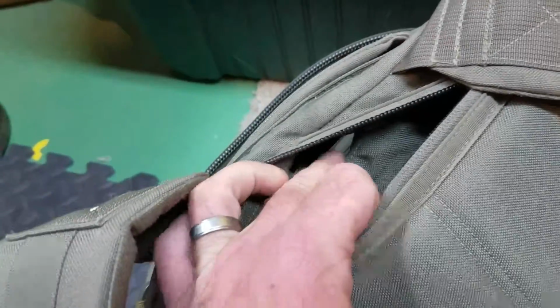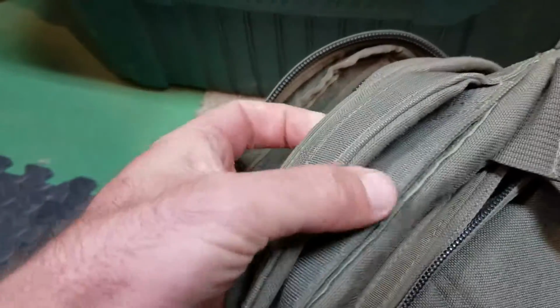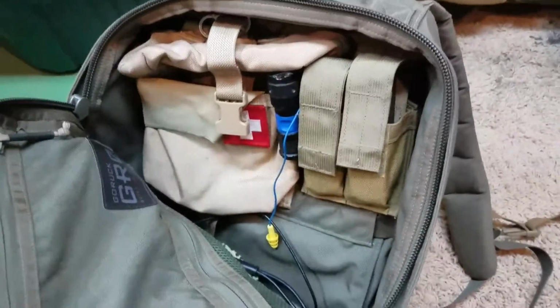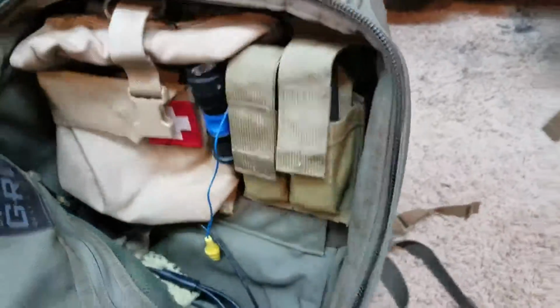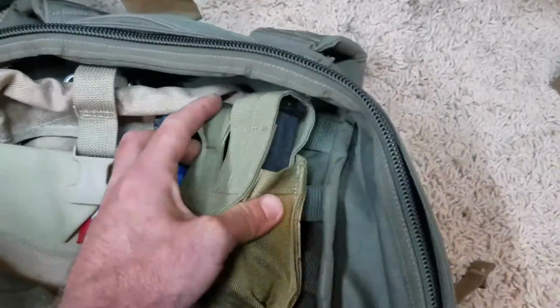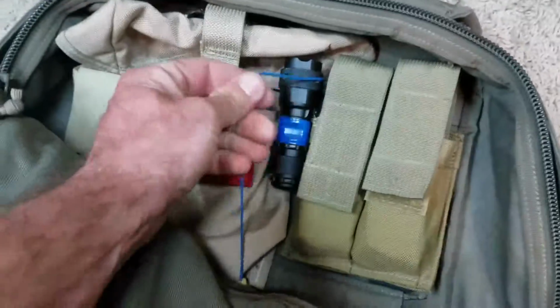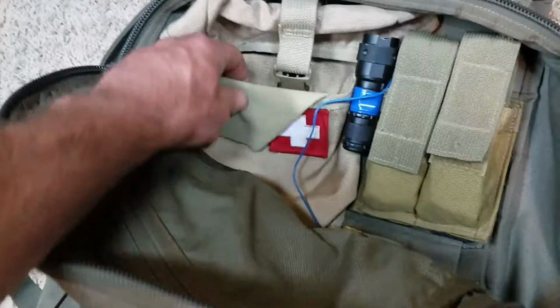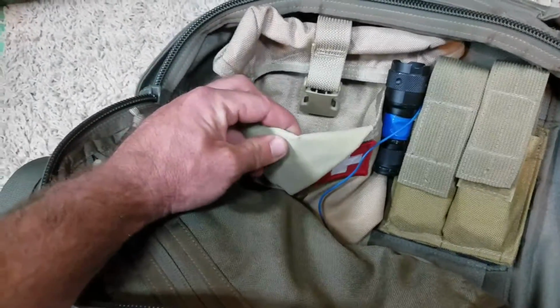It does have a laptop pouch and some different hydration access ports that can come out through the Velcro here. And probably the best feature is all the MOLLE inside, so you can mount magazine pouches or clip lights, and I've got some extra earplugs. Another, I think this is a 7AR mag pouch, but it works kind of as a backup IFAK. I put a regular IFAK in there.